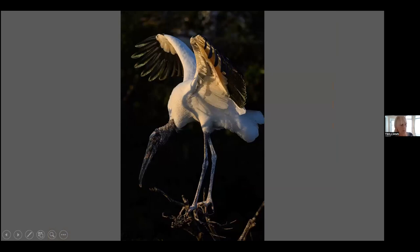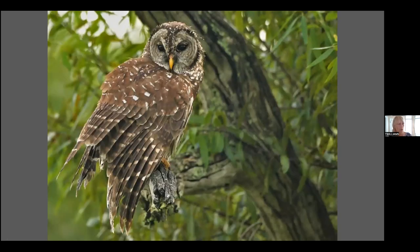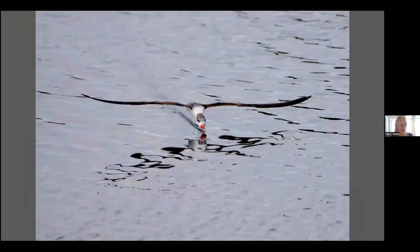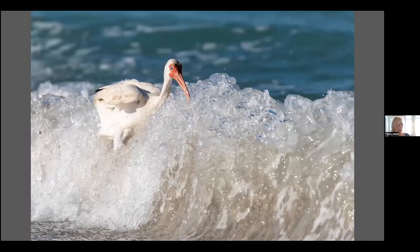The Curtsy, Woodstork, Brandon Rookery. Perched, Barred Owl, Orlando Wetlands. It's just a bit rubbery, but real tasty. Ruddy Turnstone with a Portuguese man-o-war for lunch, Fort DeSoto. Black Skimmer, Black Point Wildlife Drive. Surfing for Fish, White Ibis, Anna Maria Island.